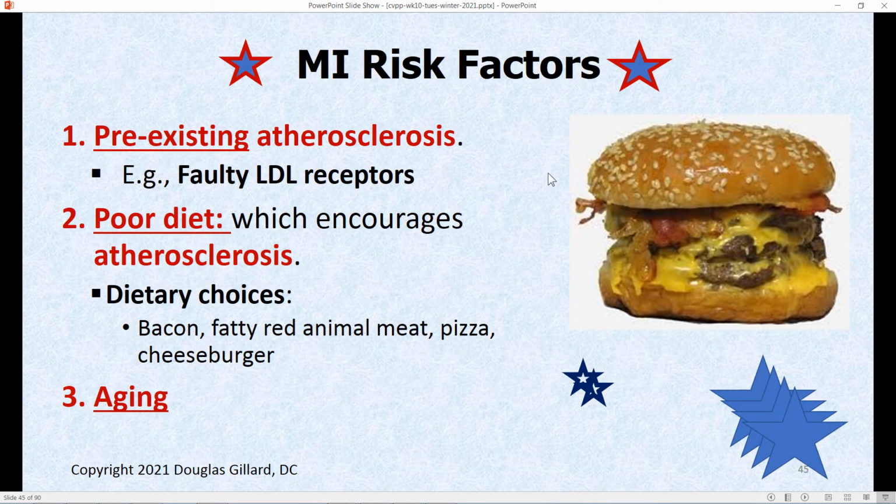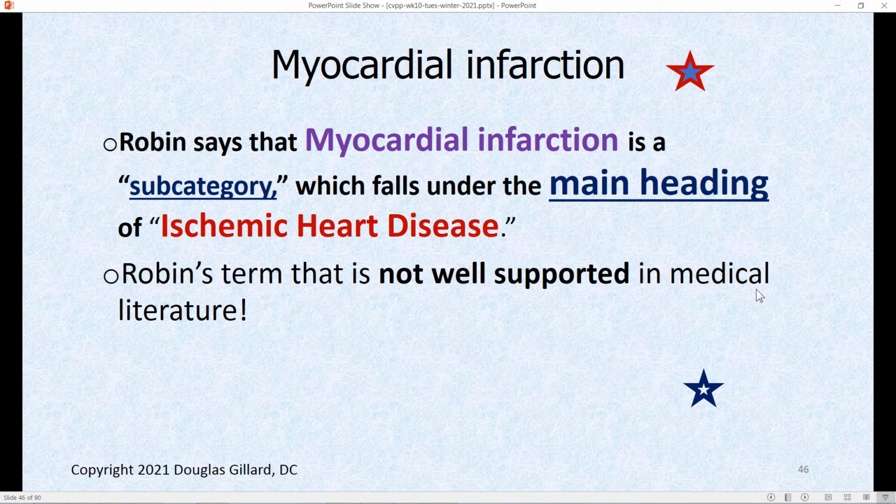What are some of the risk factors for myocardial infarction? Eating this every day for lunch, which looks delicious. Pre-existing atherosclerosis, which comes from faulty LDL receptors, we've talked about that. Having a really bad diet where you're eating food like that, bacon and red meat and pizza, lots of cheese and fat. And then just getting old. Those all increase the chance of having a myocardial infarction.